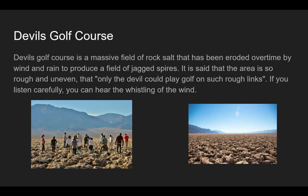Devil's Golf Course is another large field of rock salt that has been eroded over time by wind and rain to produce a field of jagged spires. The people in the area say, or I should say, the tour guides in the area say it's so rough and uneven that only the devil could play golf on such rough links. If you listen carefully, you can even hear the whistling of the wind as it blows through the valley and erodes more of the rock.